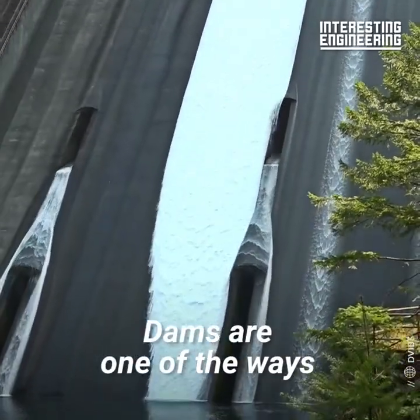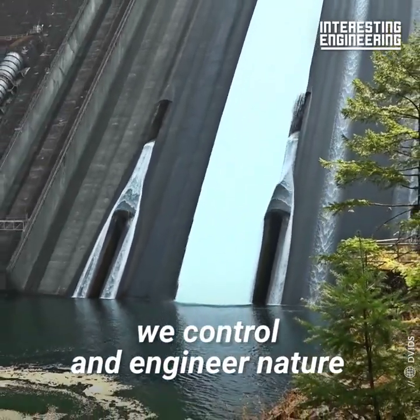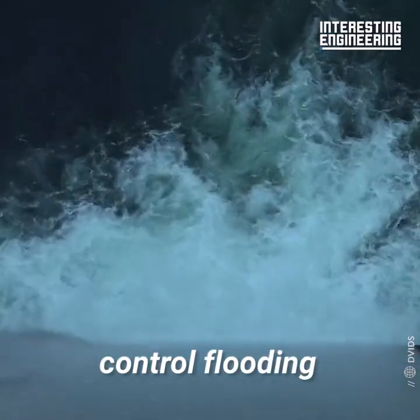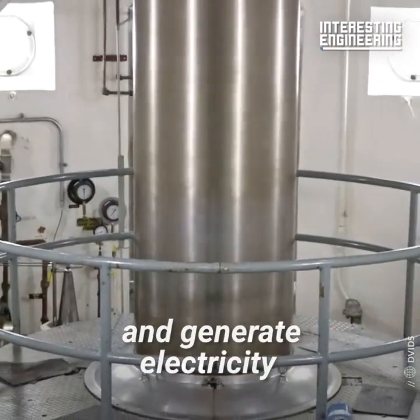Dams are one of the ways we control and engineer nature. We use them to store staggering amounts of water, control flooding, and generate electricity.